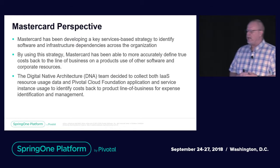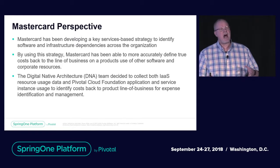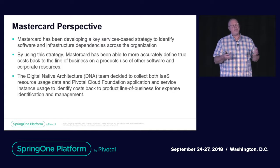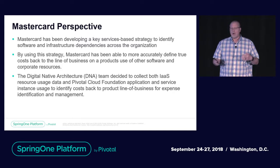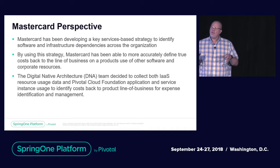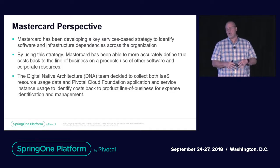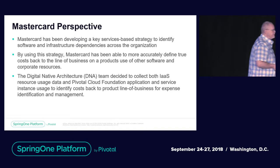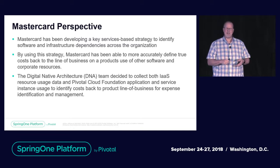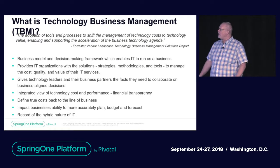We were integrated into a tool called Apptio, which Raj will talk about in a little while, to do this technology business management capability. And now with the new Pivotal Cloud Foundry platform, we're working with Mastercard to pull that data. That's not only from the foundations that are running, but also from the IaaSs they're running on. You need to pull both sets of data to make a more accurate reading, as well as the pieces that aren't in the system, like monitoring, that are more flat-rate costs spread out across all the business units using the platform.